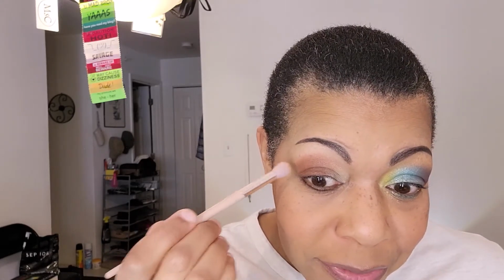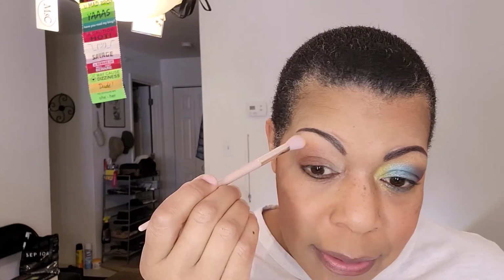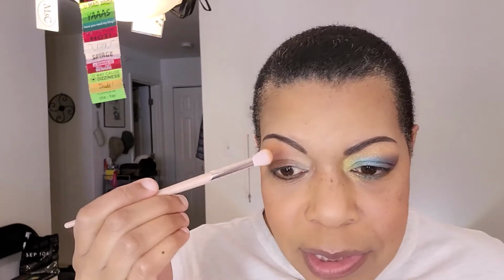We're going to take Fenty 210 blending brush. Ooh, so I'm going to start on the outer corner just very lightly. And I'm only going to go to here. I'm not going to take it all the way in. This is nice. That looks nice. So that's this look.